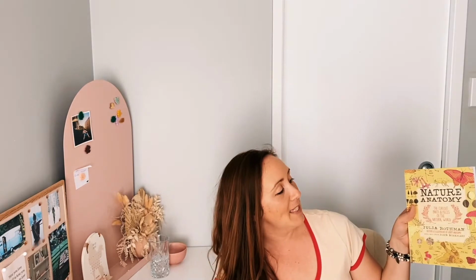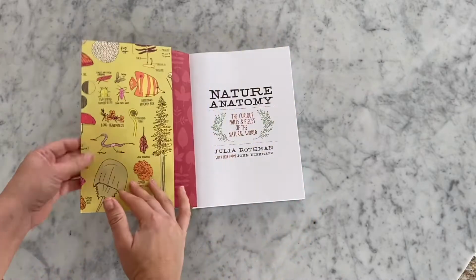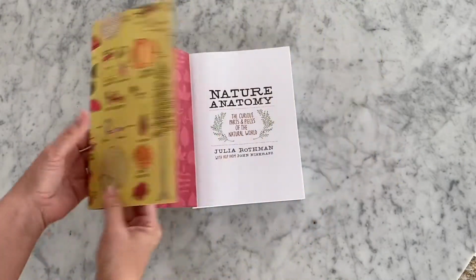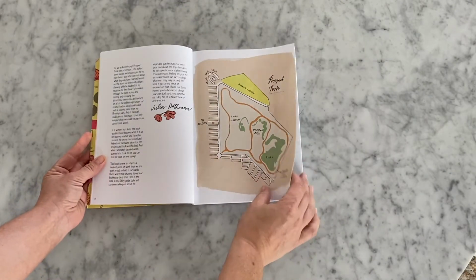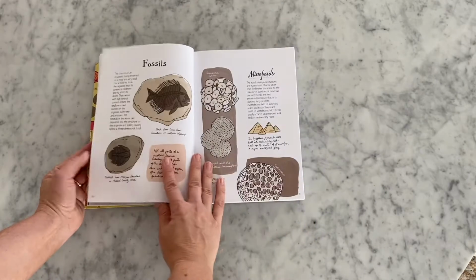This is one that I have mentioned quite a few times, Nature Anatomy by Julia Rothman. So we have the little box, pack of three. And this is a fantastic book because it really helps to break down and simplify things. It is not overwhelming. Again, I like to strike a balance with our nature books.